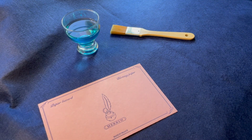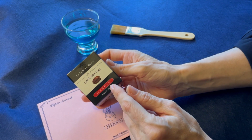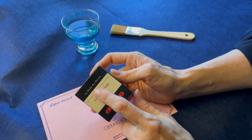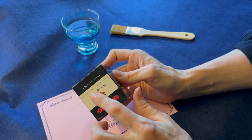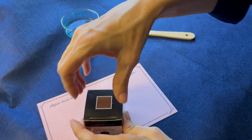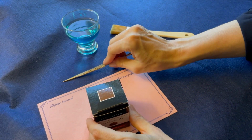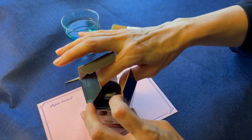Now, I have one that I think you'll really like. This is from Herbin, and they've got their founding date of 1670. La Perle des Encres, so pearl of inks. Ink for pens and everyday use. Boxes come up in there.